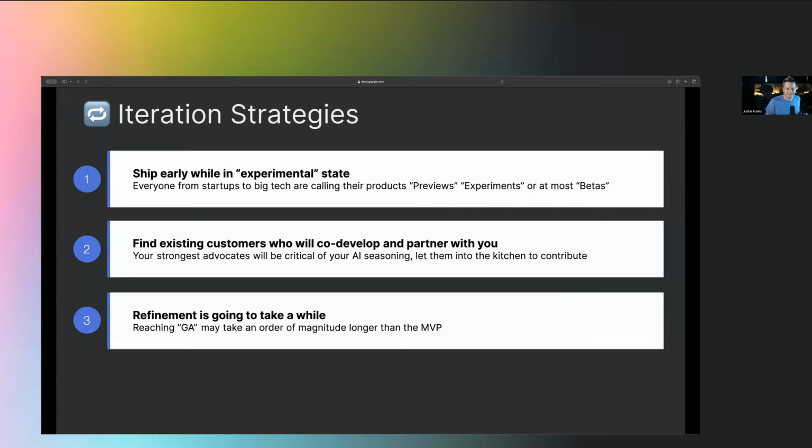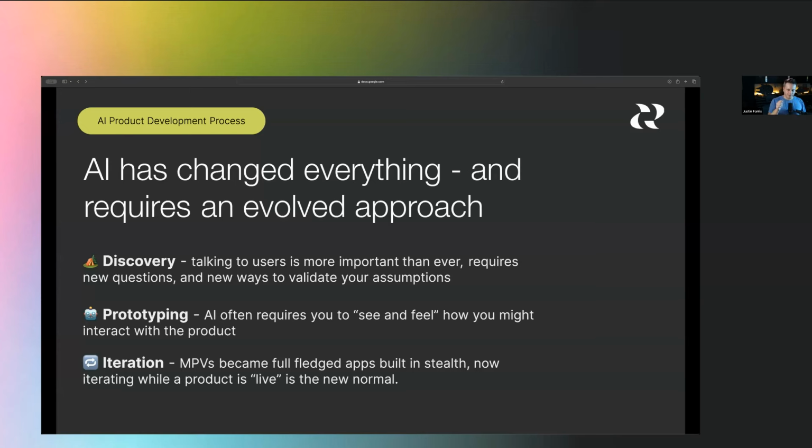And so this is something that will take you a while, but be patient and work through it, and keep iterating. Okay, so key takeaways. AI has changed everything, and it requires an evolved approach. So we talked about discovery. Talking to users is really the most important thing you can ever do. Don't hide behind surveys and anecdotal feedback and purely quantitative data. Actually get out and talk to users and find new ways to validate your assumptions.